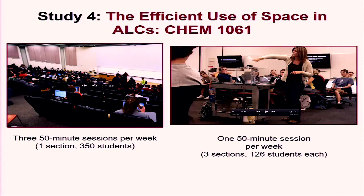However, if active learning classrooms can promote student learning outcomes in the way that we think we have found, we may be able to make more efficient use of the space that we have by reducing student seat time, by reducing the amount of time students spend in class. And that's what we set out to test with the chemistry professor you see on the right there, who taught an introductory chemistry class in a 350-person lecture hall, which you see on the left.